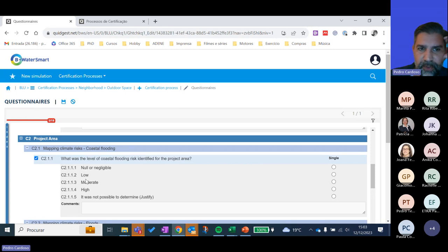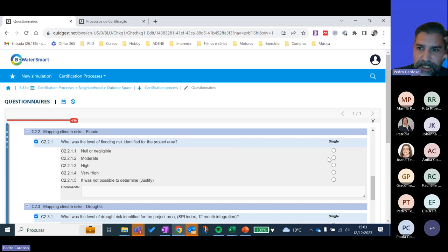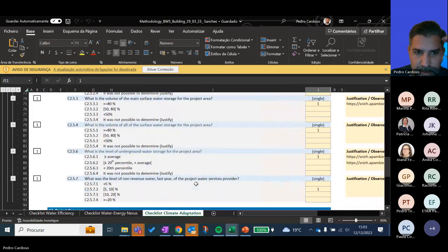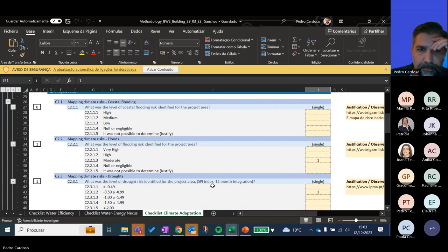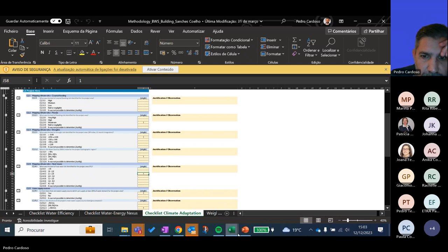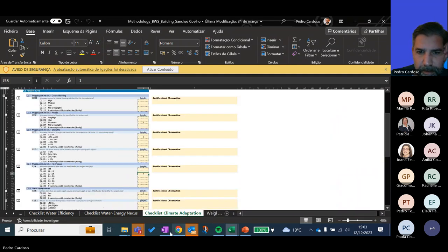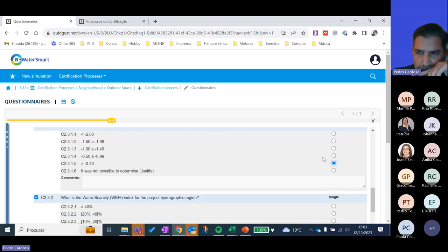Now we evaluate the project area. We don't have any coastal flooding risk identified in this region, so it's null or negligible. Regarding the floods, the risk that was identified was moderate. The droughts, I will have to check it. Okay, 0.5, 0.9. Okay, check it again. Okay, sorry, this one.